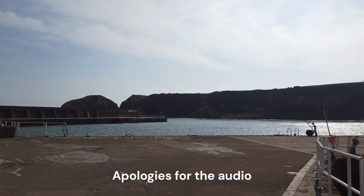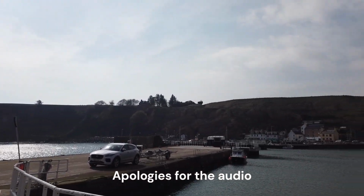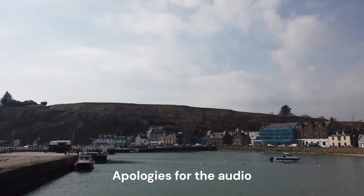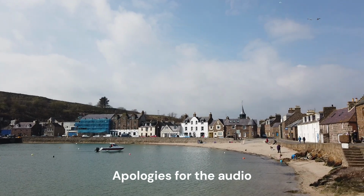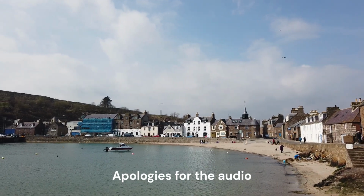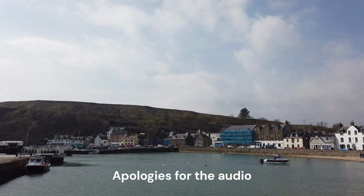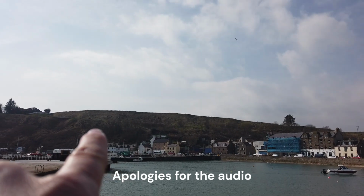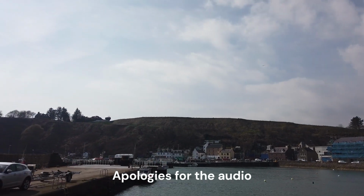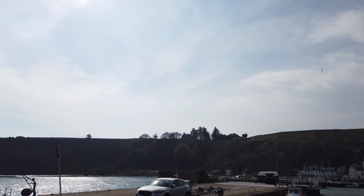Now there we go, folks. You can see just the walk there. You've got the ship in just to the right. You can just see that white building ahead there now. That's the ship in, and to the left of that, if you walk along there to the left, you can take a coastal route all the way up the hill, which is about there. Follow it all the way around, and that will eventually take you up to Dunnottar Castle.